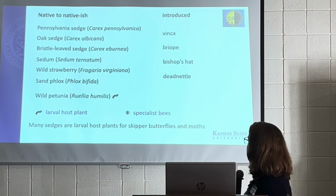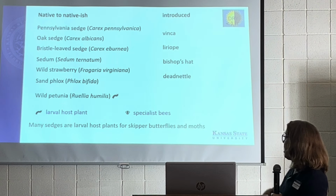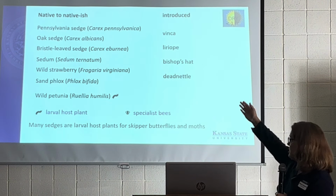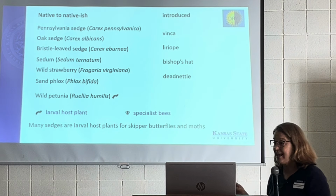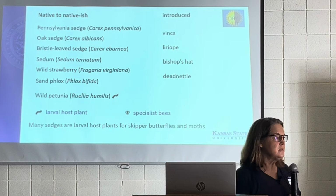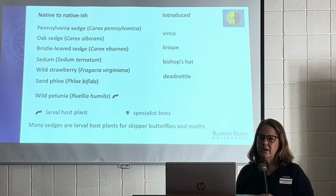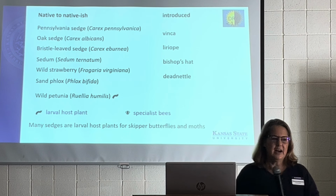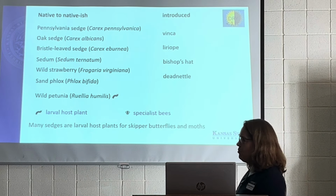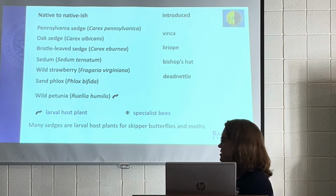So, native to native-ish. In this case, this is partial shade, partial sun, under a foot and dry. These are the species that'll do that. Wild petunia actually is a larval host. Sedges are a great thing to plant. They're grass-like and low-growing, and some spread, some don't. The Pennsylvania sedge will spread, although I've been trying to get it to spread a little bit in my yard. It's really slow, I have to be honest. It's supposed to spread, but it's not really going for it, let's put it that way. But sedges are wonderful, and they support all kinds of moths and skippers and other sorts of pollinators.